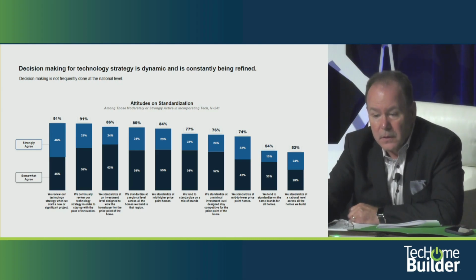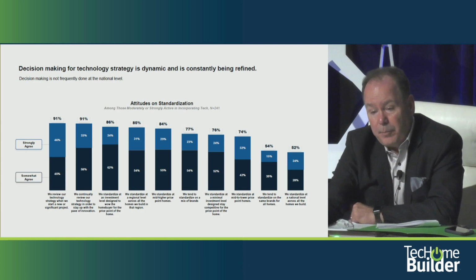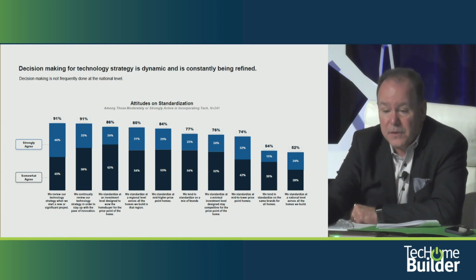This is a lot of data points from our survey that we'll be able to get this deck to you, but there are a lot of different takes on standardization, but more and more builders recognize that there needs to be a strong standard. It could either be brand-based or category-based, but they're making that investment.